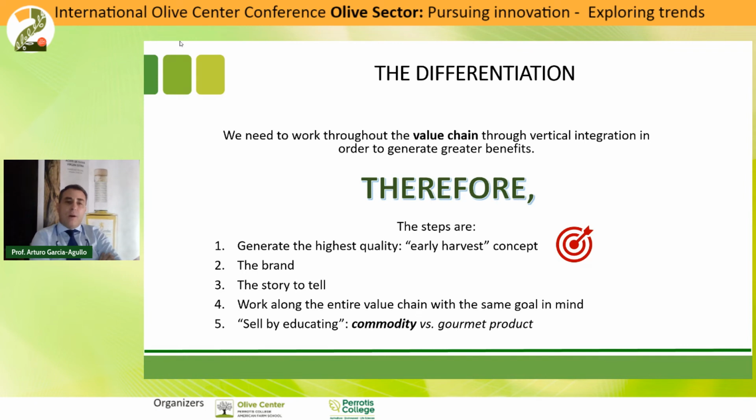So the steps are, the first one is to have an early harvest concept. I don't know if everybody knows what the early harvest concept is, which is extra virgin, a hugely different product from the late harvest. We need a brand, we need a story to tell related to the brand, and we need to work along the entire value chain with the same goal in mind. And also the last one, which I believe is the hardest one, is selling by educating.